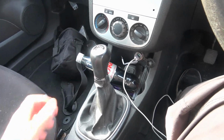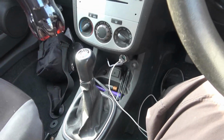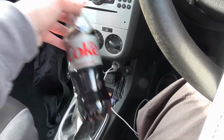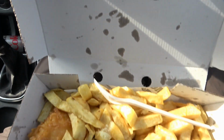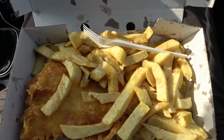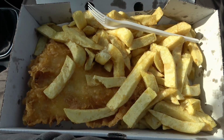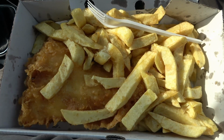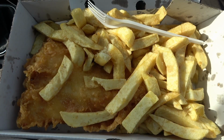So folks, we've got a bottle of Diet Coke. That's quite a pleasure after the walk over from Pennard to Southgate and back round into Pennard. Marvellous. Then the star of the show is this: a small fish and chips from the chippy in Penclaw. And let's get stuck in now for the taste test. So stand by and watch this space.